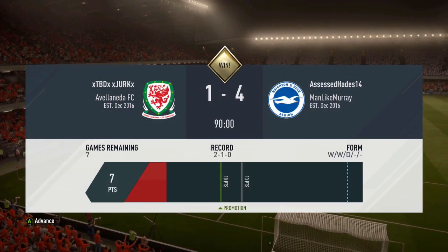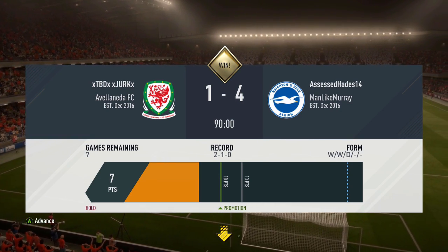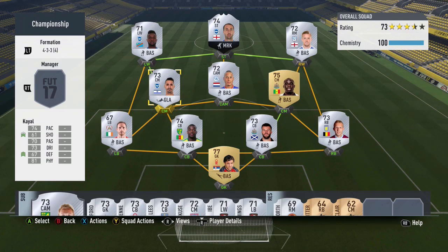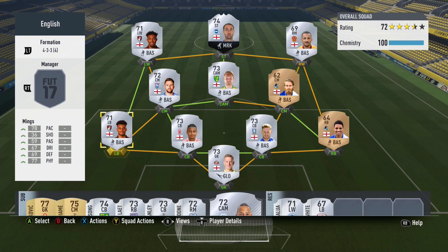And it's looking more and more likely that we'll get promotion out of Division 9 sooner rather than later. Now, the upgrades we chose to make to our championship side was yet another Brighton player, this time Beram Kayal in the centre mid position. We also upgraded to Mohamed Diame from Newcastle as one of our gold upgrades, and we upgraded the goalkeeper to Stojkovic, the Nottingham Forest goalkeeper, as he's 6'5" and has some good stats.